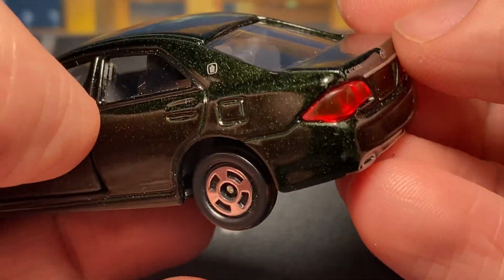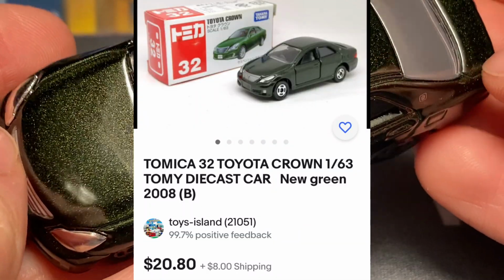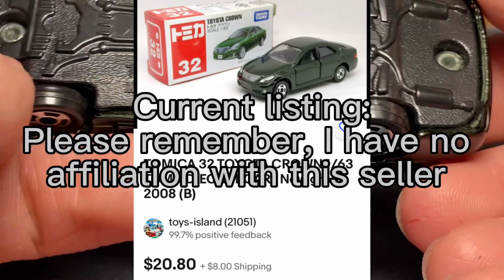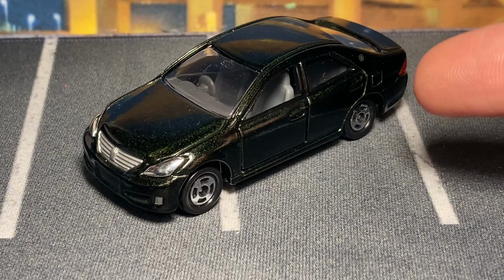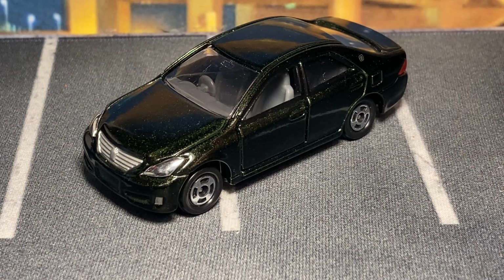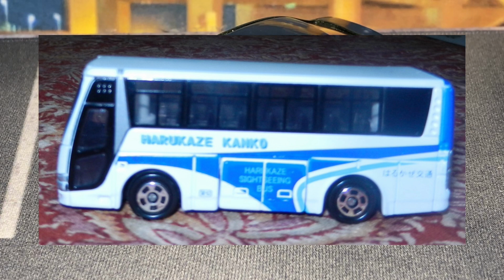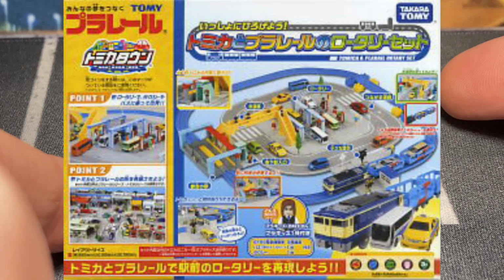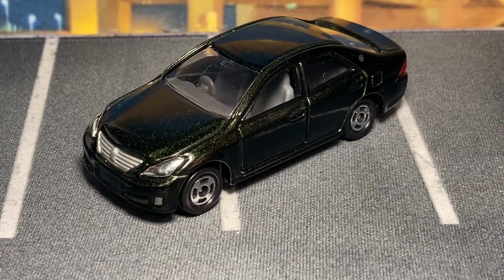Now, I probably didn't look hard enough. I remember a while ago there was one for $22 on eBay, which isn't bad considering that this is from like 2008, 2009. But the fact that this is the only version of the casting that shows up. There are 3 other ones that do not show up, and I will include pictures of them on here. There was a taxi version from a Parral playset. It came with a bus, I think it was an Isuzu Giga, and a taxi version of this model in yellow.